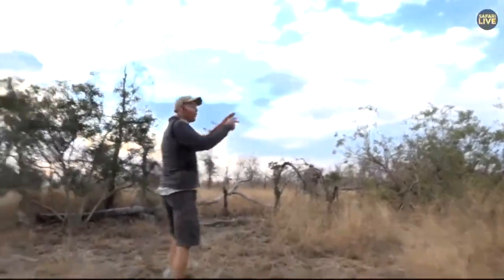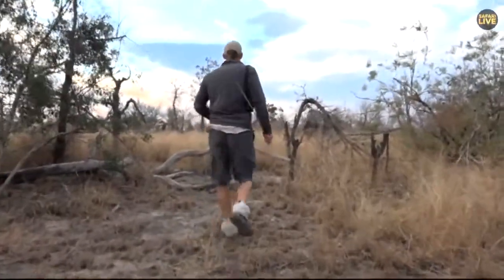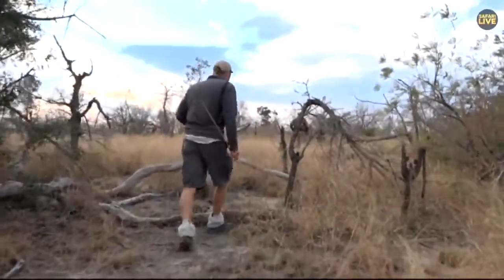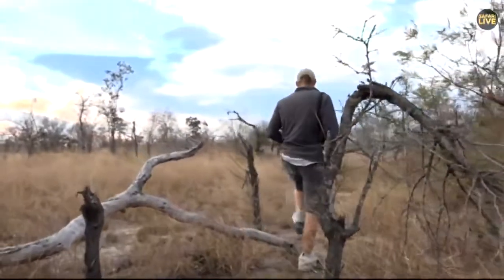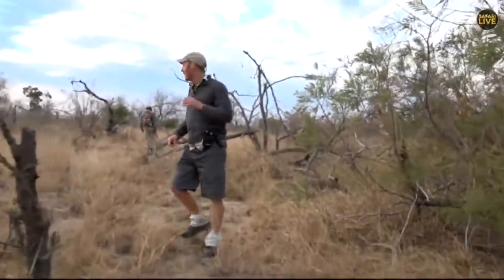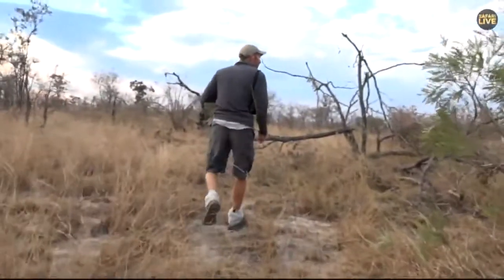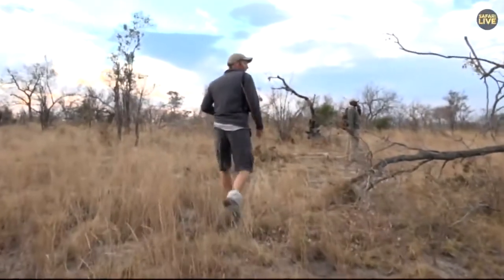and so we could hopefully get a nice view on them. Now, they're not far from us. They're probably about 100 meters at the most. So we're just, as I say, just trying to find a good view through the thickets here from the opposite bank. Seems like it's a whole breeding herd. There's some little babies with them. So hopefully we get to see them nice and clear here.